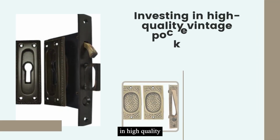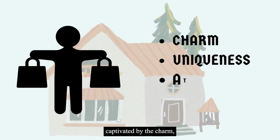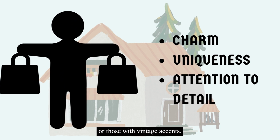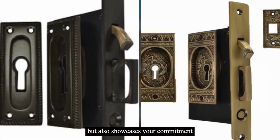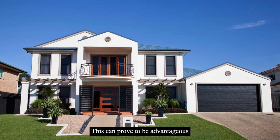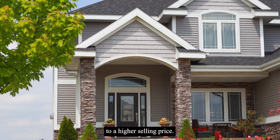Furthermore, investing in high-quality vintage pocket door hardware adds value to your property. Potential buyers are often captivated by the charm, uniqueness, and attention to detail associated with older homes or those with vintage accents. Upscaling your door hardware not only demonstrates quality but also showcases your commitment to preserving the integrity of your property. This can prove to be advantageous when selling your home, as it may increase its market appeal and potentially lead to a higher selling price.